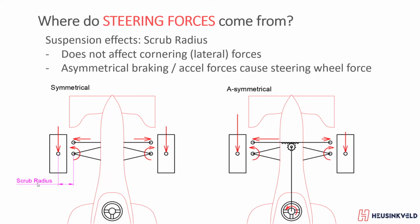I like that. The next part to talk about is the scrub radius. So going back to this top view of the car, we can quite easily see what happens if we have a longitudinal force. So we're done with the lateral forces. Now we're doing longitudinal forces, so braking or acceleration. Now looking at the front tires, acceleration forces can only come if you have a front-wheel drive car. But let's see here, we have top view. The scrub radius is the distance between, in this case, this really simple suspension, the pivot point of the suspension and the center of the tire.